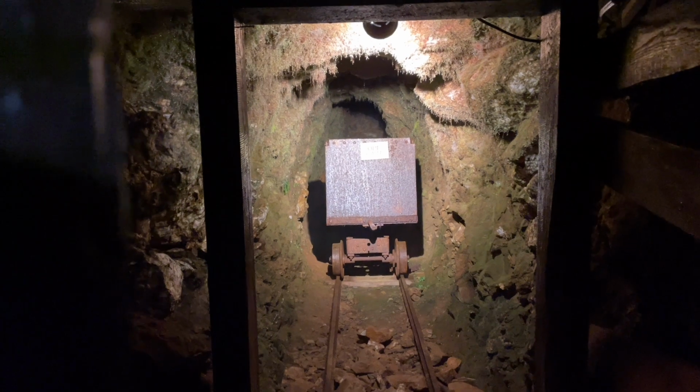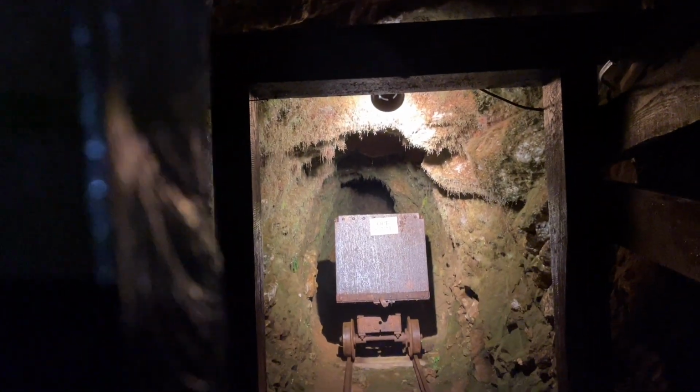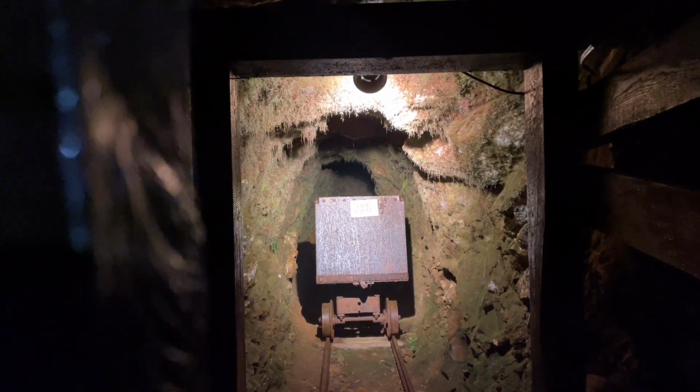I also kind of want to climb back in these little shafts back here. You can't go back in there. There's a lot of shafts you can go in, but this one in particular, you cannot. There's an ore cart, which is pretty awesome. Look at all the moss and algae and whatnot growing back there due to the light they have down here. You need a light to make that kind of stuff grow.